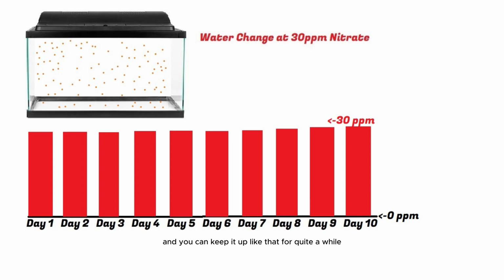And you can keep it up like that for quite a while before they get large enough where, oh, they might need some more swimming room. They're not getting neglected just because there's 100 in a small tank. They're getting fresh water and they have enough room at that point in time.